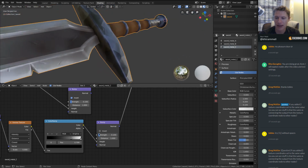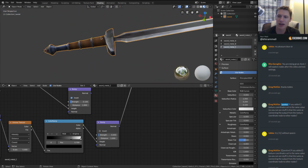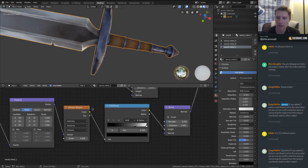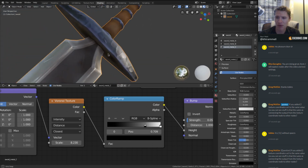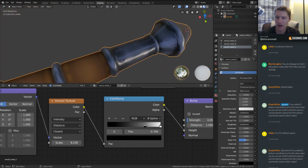There we go. And the strength should probably be like 0.05. I just want it to be a subtle accent to the shape, so it looks like it's been handmade, hammered, so to speak. Now, as far as the Voronoi texture, I didn't really change the scale value, but if you want the cells to be smaller, you scale up. So I think that probably makes a little bit more sense. And you can see how it looks on the pommel as well.